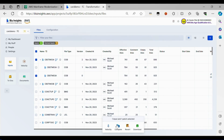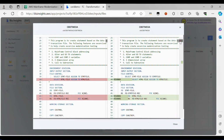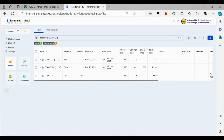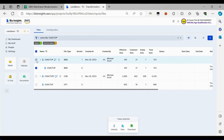What we can see here is that sometimes we want to change the source code in the input that we receive because there is some typo or there is some stuff that is not fully compatible with the transformation. So this way we can fix something very quickly before we receive the official retrofit from the customer. And this is the versioning of the input.